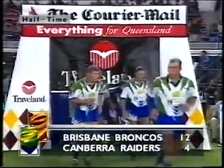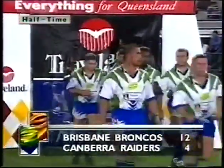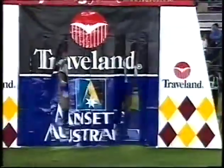So Canberra come back as we welcome you back to ANZ Stadium. They're trailing by 8 points.